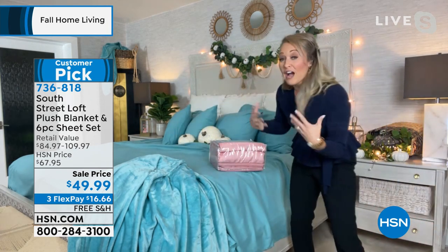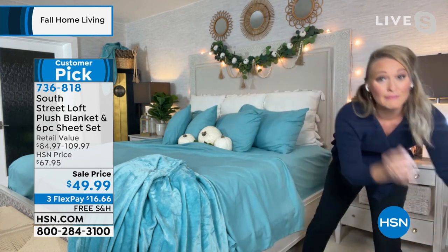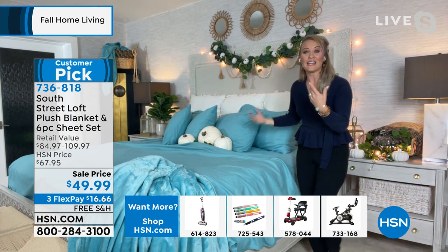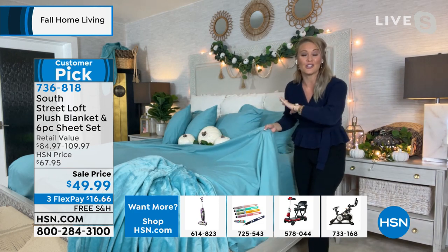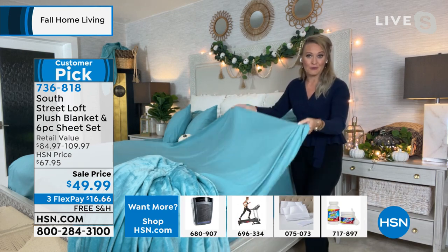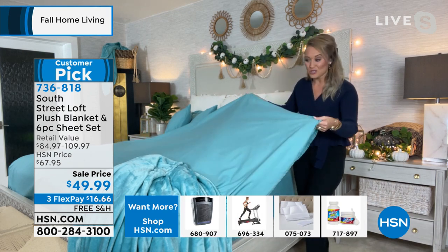There are 67 five-star reviews on this entire set. And remember, that's five-star reviews on the blanket, on the sheets, on the four pillowcases, on how it looks, on how it feels, you know, all the details involved here. South Street Loft is one of our proprietary brands, so that's why you're seeing such an incredible value on this.